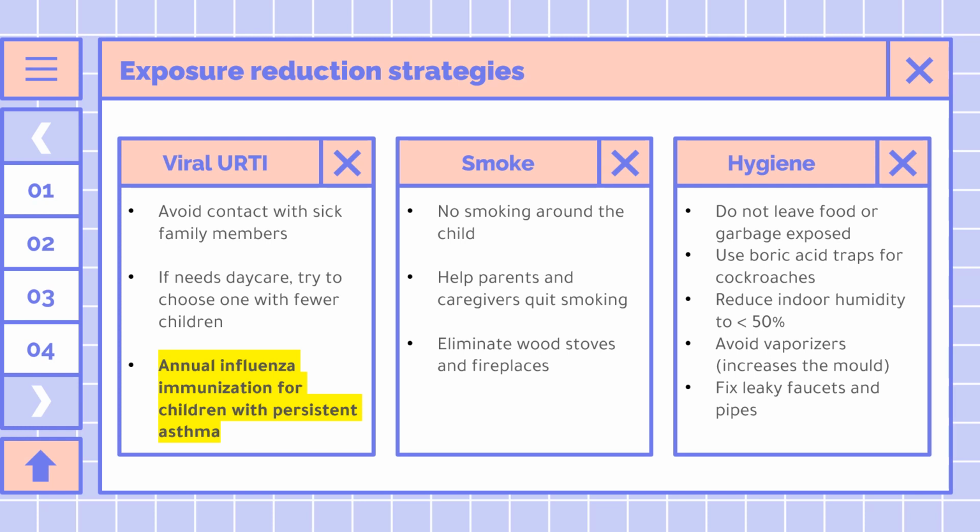So how do we reduce exposure to triggers? For viral URTI, the simplest is to avoid contact with them. And if the child is part of a daycare, try to choose one with fewer children for sake of infection reduction. And annual influenza immunization is recommended, especially for those with persistent asthma. No smoking in the house, and you will try to help the parents or caregivers quit smoking and try to eliminate wooden stoves and fireplaces within the house.